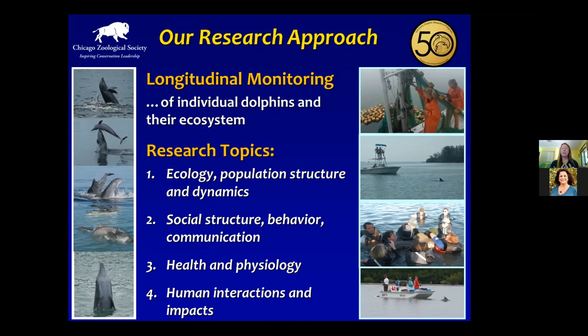The first is ecology, or interactions between dolphins and other species in their environment, as well as population structure and dynamics, or interactions between different neighboring dolphin communities, how dolphin populations are organized up and down the coast. We also study social structure, behavior, and communication.